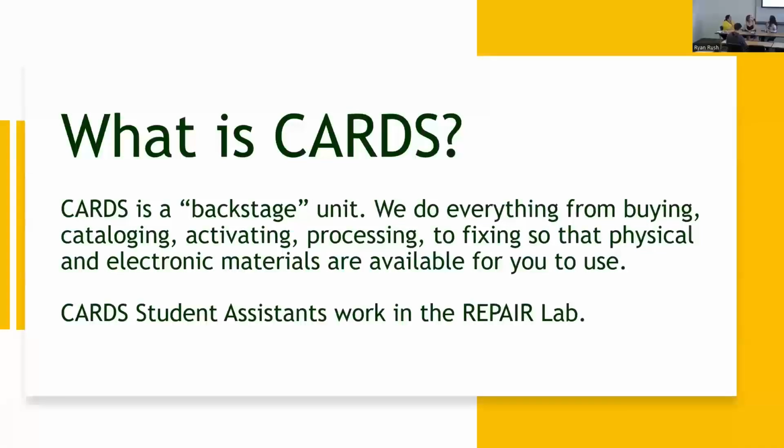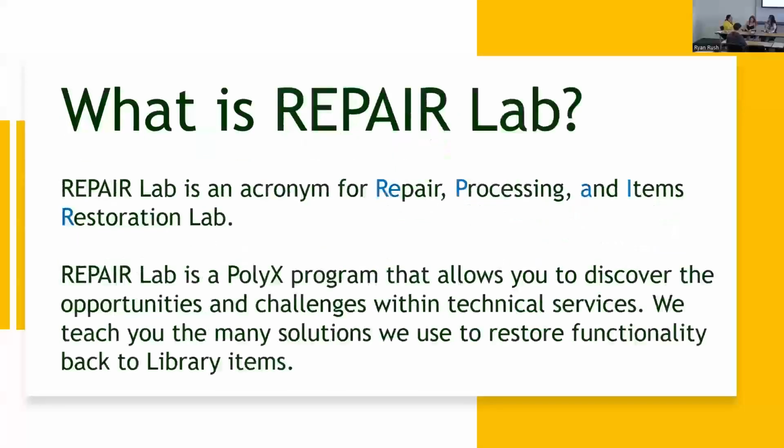So for CARDS, we are a backstage unit. Literally, we do everything that needs to get done so that you can see it on the front end when you log into a computer or when you go out to a shelf. And for our student assistants, they work in what we call our repair lab. So repair lab is actually an acronym, a very long one, for Repair, Processing, and Items Restoration Lab.